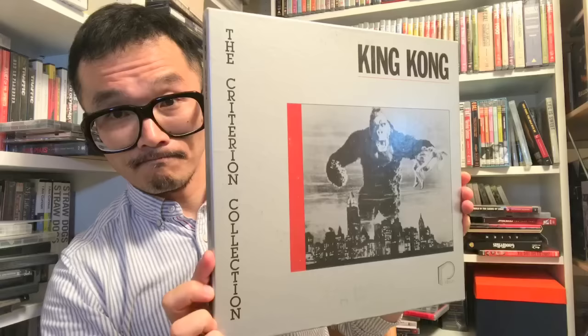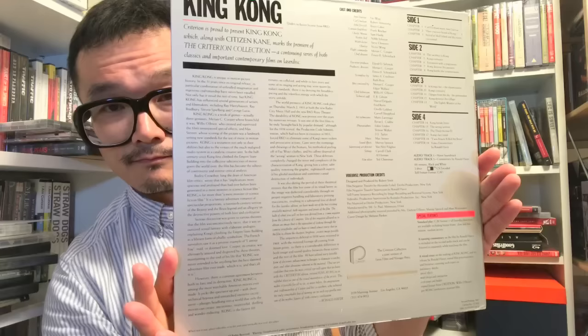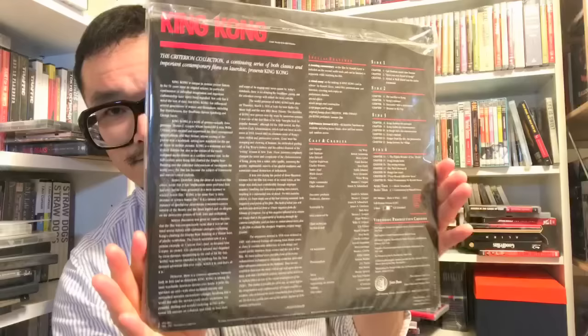Spine number two, King Kong. Here it is again, King Kong. This one has the Janus logo on the front and the spine number two on the spine. Here it is again. And here is the CLV release of King Kong.